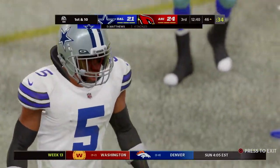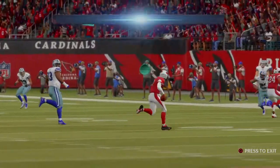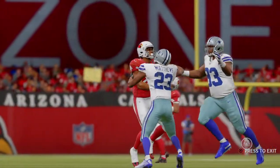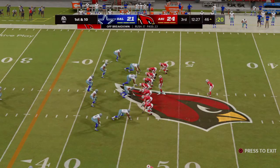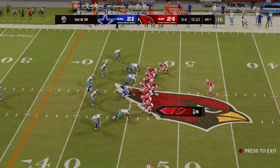Another catch for him there on this drive, Brandon. And it looks like they're going to utilize him out of the backfield any way they can. And that time they pick up a first down. So now on defense, do you assign a man to him and try and cover him before he gets going? So from Cowboy territory now, here's 1st and 10 at the 46.